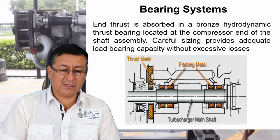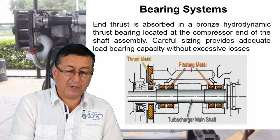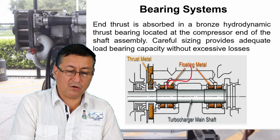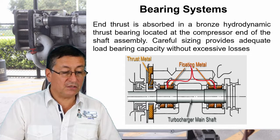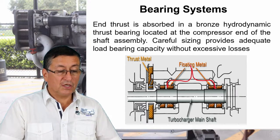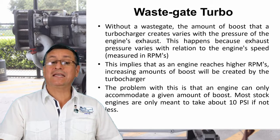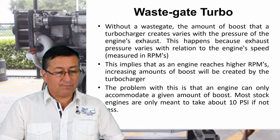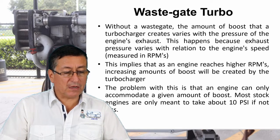This is typically the movement of the oil. The oil penetrates over there, enters here, penetrates over there, enters here, and lubricates the bearings and keeps the bearings in excellent condition. All right, and right now we are going to talk about the Wastegate. The Wastegate is a special window.